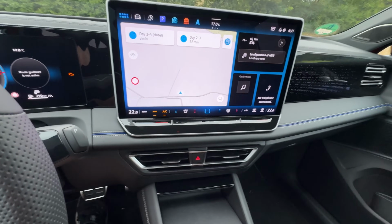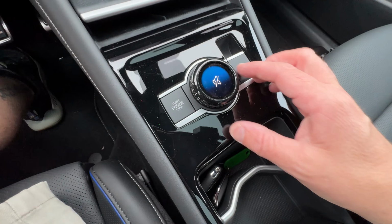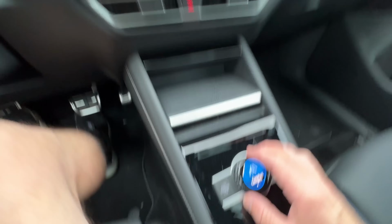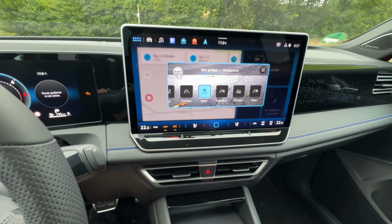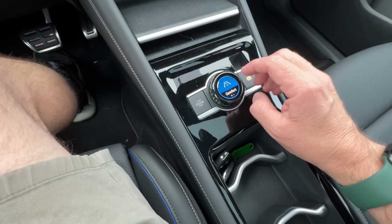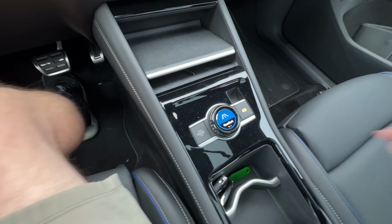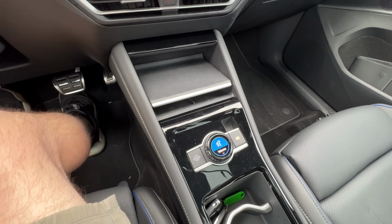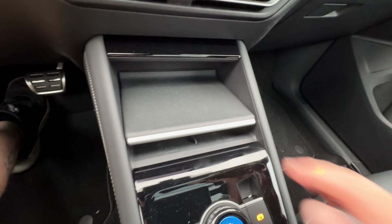And hey, my whinge about the volume control, well, there is a volume knob down here as well, so that's good. And also a drive mode controller, so you can dial up whichever drive mode you want using this smart dial technology, and it's kind of like what Skoda offers in the Kodiaq. And hey, I reckon that is a really nice little piece of design. And also, I love this thing here.